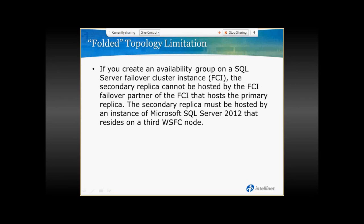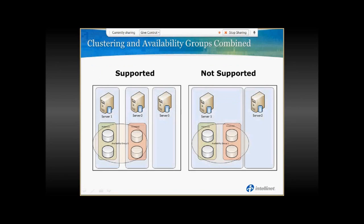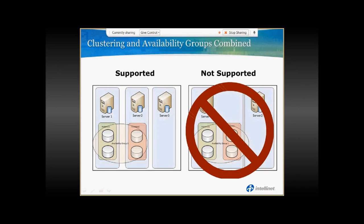It's actually a lot easier to show this with a picture. So if I have a cluster showing here with 3 servers, 2 instances, if I have the instances on separate nodes and put an availability group across multiple databases, that's good. If I fail that second instance onto the same physical server that's hosting the first instance and that's still an availability group, that's not supported. That's not going to work. Don't try that. I call that a folded topology, where you're kind of folding everything back onto one server. It's simply not going to happen, and you need to modify your cluster capabilities so those don't go together at any time. All right, now that we've talked about it, let's see how this stuff really works.